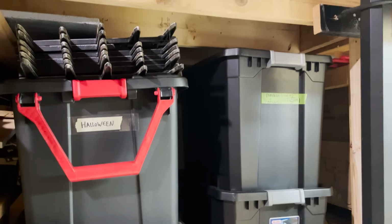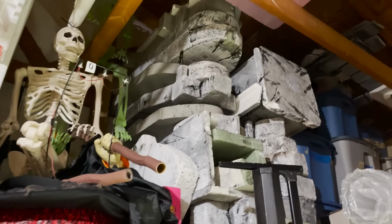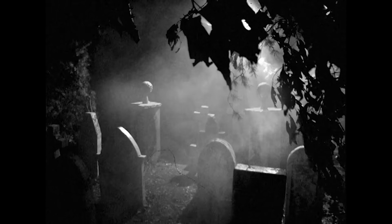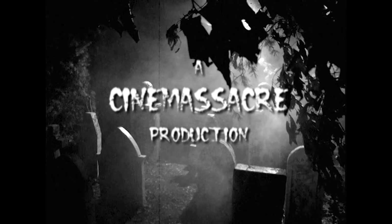I don't even remember what's inside most of these. Way up there, I have a bunch of stuff. And oh yeah, there's my old tombstones. These are homemade tombstones that I carved out in 2005 for a zombie film, The Deader the Better, which was first shown in early 2006.